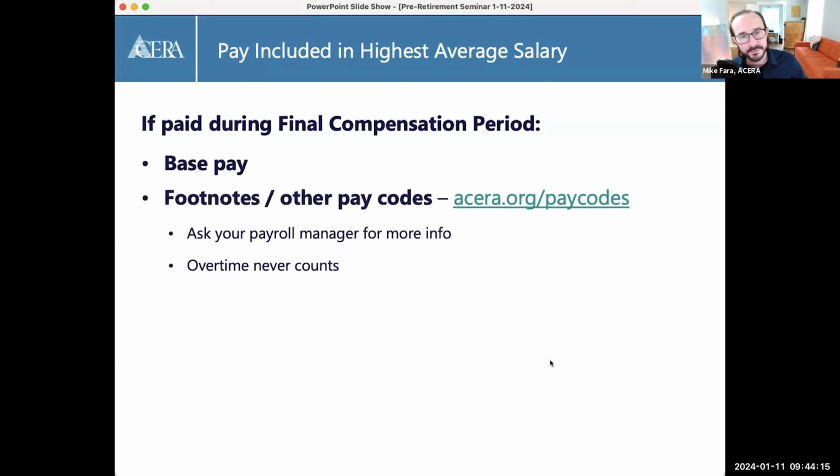Also, you may have some other pay codes on your paycheck. These are sometimes called footnotes. And these are usually based on skills you have or education level, sometimes different languages that you might speak in the course of your job. There are like 1,000 different pay codes, so I can't tell you off the top of my head whether your pay code counts or not. Some of them do, some of them don't.